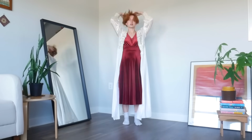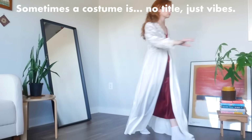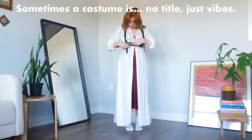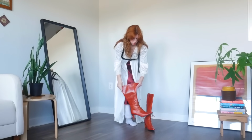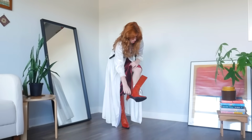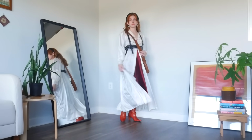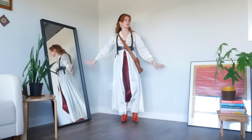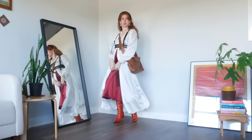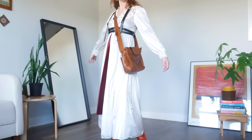You get it. Honestly, this costume to me shows that you don't even really have to have one specific title for your costume if it communicates a cohesive general vibe. Between the robe and the velvet dress, paired with the harness and lace-up boots, I feel like the energy of the look is clear even if you don't know exactly what era this person is from or what role she has. It's really more of a fantasy look, so it doesn't actually have to perfectly match realistic attire from any era or social standing.